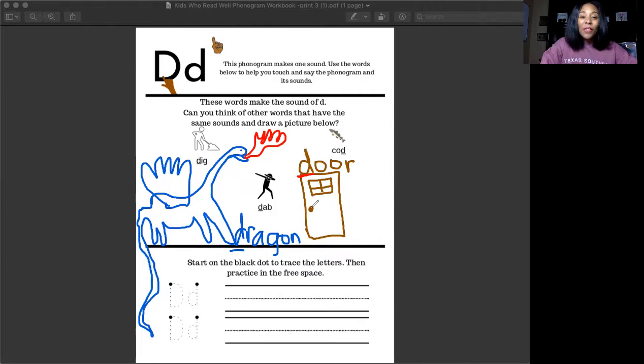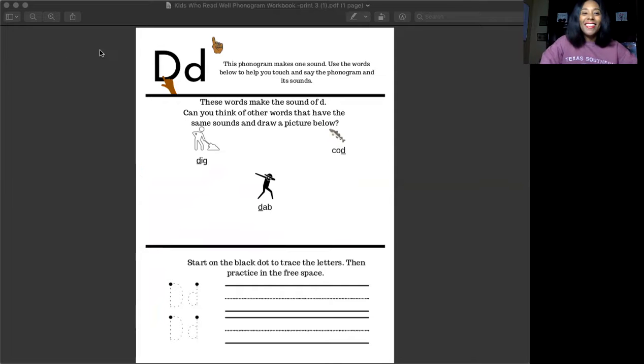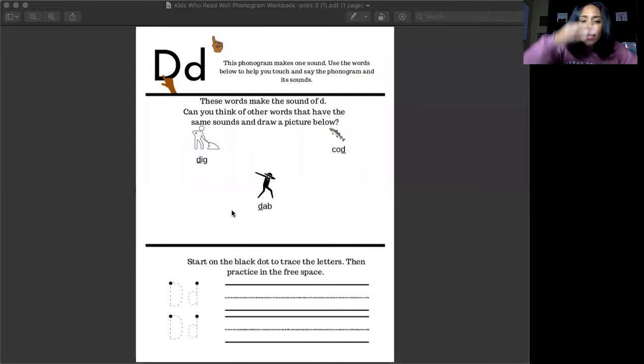All right, we're done with our pictures. It really looks like we're almost out of space too, but that's okay. It's time for us to write our letters. Let's see. Five pictures. All right, down at the bottom there, I see we have to start on the black dot to trace the letters. Then practice in the free space. We can do that. Let's grab my pencil. I think I'm going to write in pink.